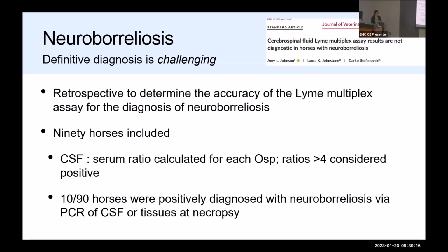I think everyone here is probably familiar with that multiplex antigen assay. It's got OSP-A, which is supposed to show us vaccination or acute disease, OSP-C, which is early to mid infection, and then OSP-F, which is supposed to be chronic infection. She included 90 horses in this study. These horses all had neurologic exams. They had serum and CSF LAIM multiplex assays, and they all had a post-mortem exam of the CNS. Antibody concentration was compared in the serum and spinal fluid, and a ratio of greater than 4 was considered evidence of intrathecal antibody production, so actual antibody production within the spinal fluid.